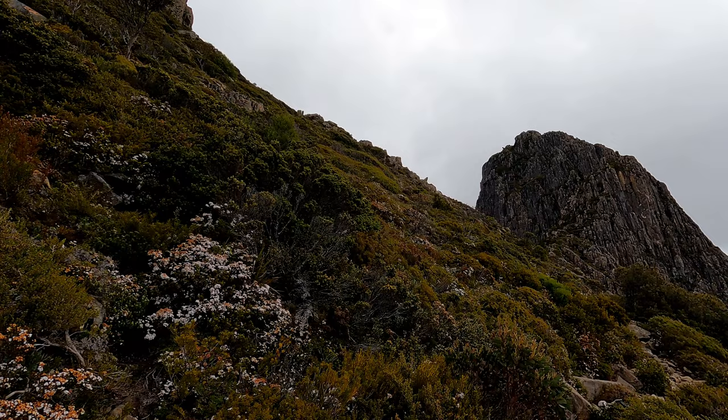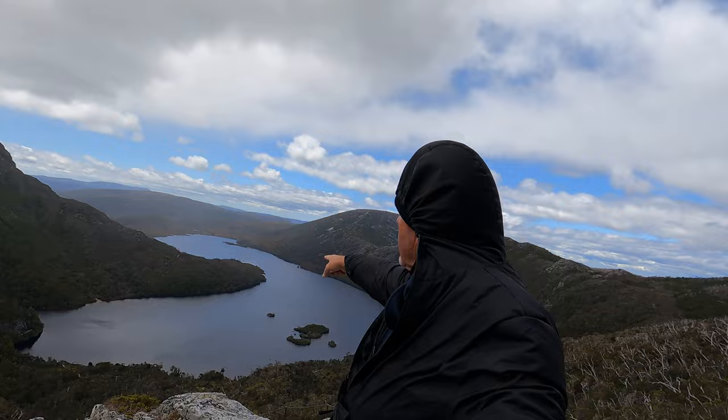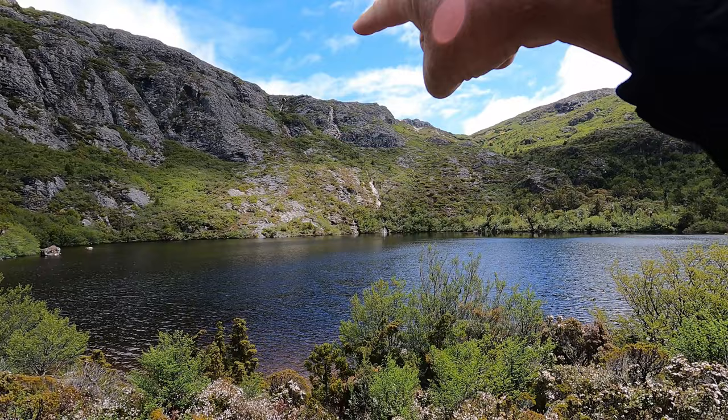Anyway, I'm going to put the cameras in the bag so I've got both hands to sort of negotiate down there. All right, see you at the bottom. It's just starting to rain, so I'll be quick. Yeah, there's the saddle. I've just sort of come down from just below it. So, still got to get down there. And the waterfall coming down.